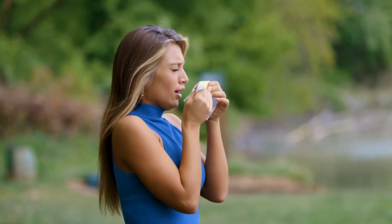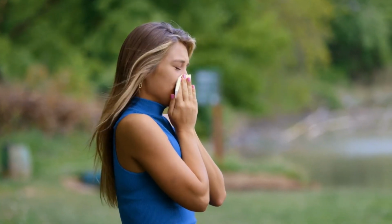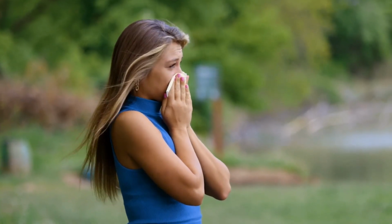In addition, here are some medications that are safe to use during pregnancy and will help with your environmental allergies. The most common ones we often use are oral antihistamines, like the tablets we see. And so they help mainly with sneezing, itching, and runny nose. They're not as helpful for stuffy nose.